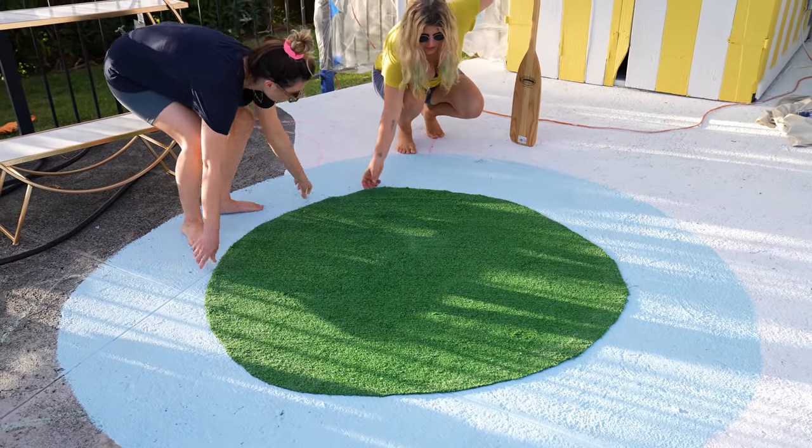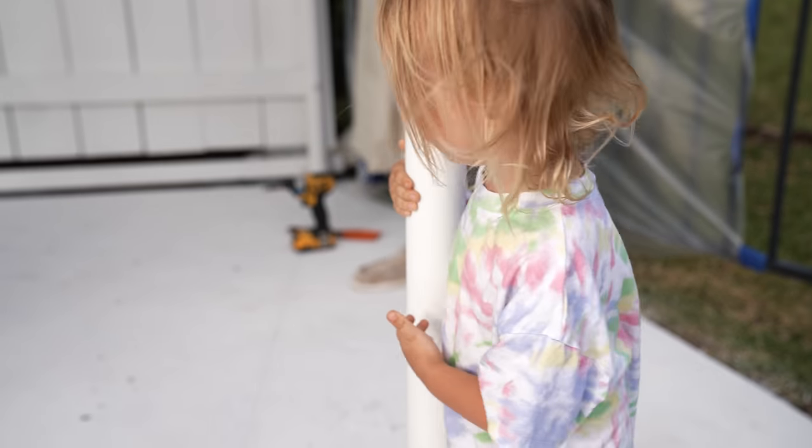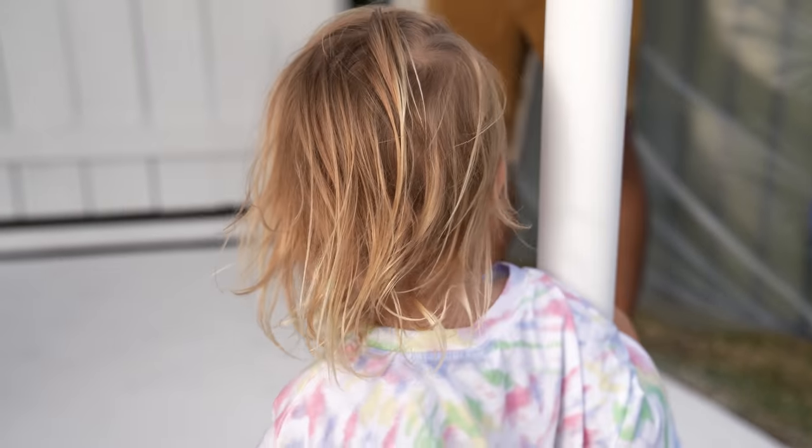How fun! You're so coordinated to our cabana. You want to be the waiter and bring us drinks by the pool when this is all done?